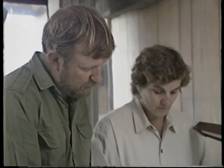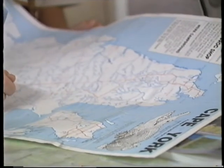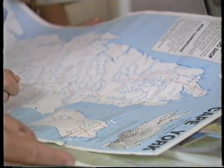There may be permits required from national parks or from Aboriginal communities. In some cases, it's a case of no permit, no go.